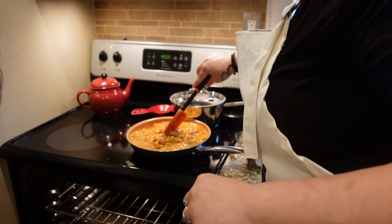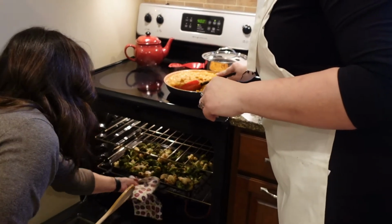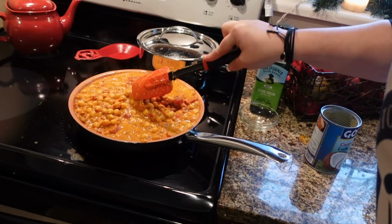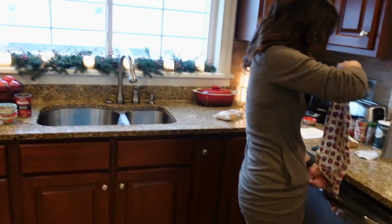See, now that it's kind of started to simmer, it's more universal in color. We see this kind of beautiful neon orange going on. To me, that's delicious. To others, maybe not. We want that to cook. And I'm gonna show you the rice too.